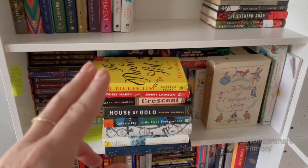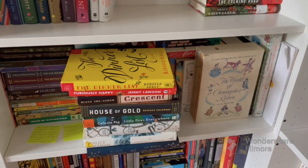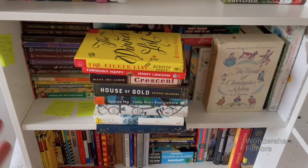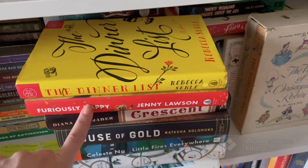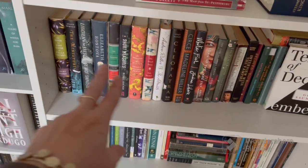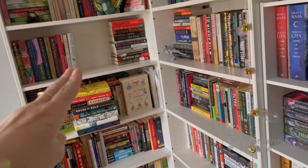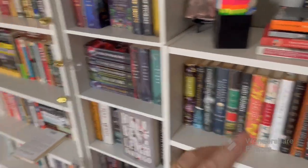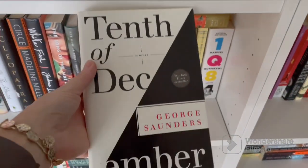I'm thinking regardless, if I read any of these books and like them, I would still unhaul them, except for maybe Furiously Happy. I may end up keeping that one. We'll see. All of these books over here I want to move into that space, so that's why I really need to move some stuff around. Oh, here's actually another really good one that I need to make a decision on. Dark Lover by J.R. Ward.